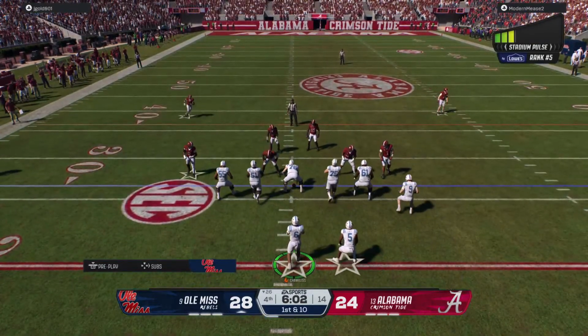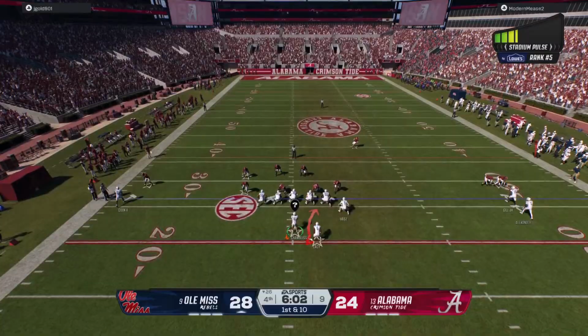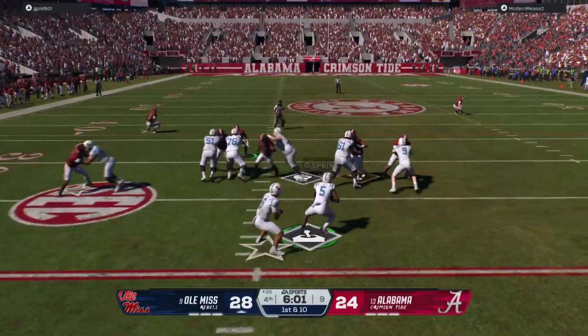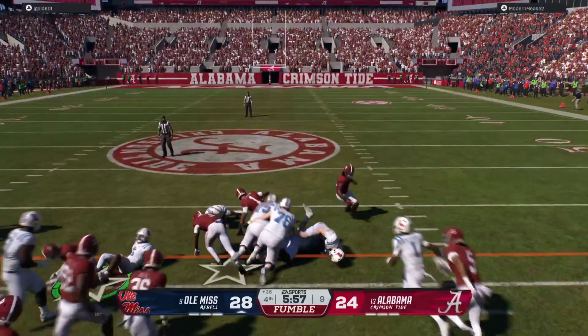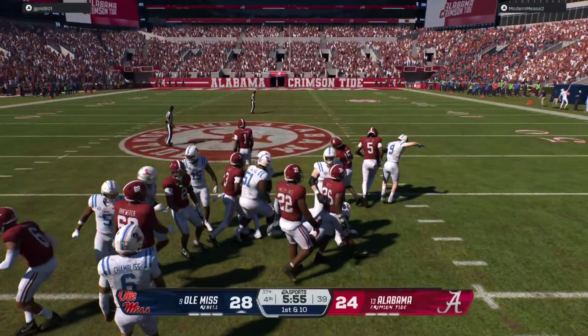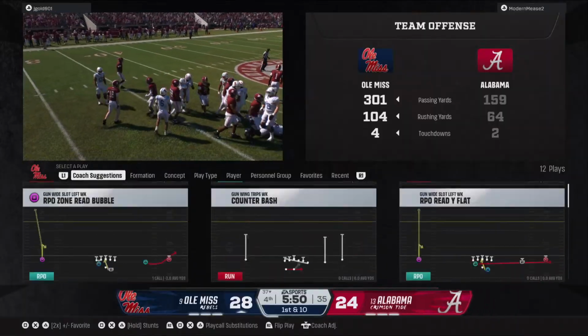Ole Miss ready to send the offense onto the field. And they've got a little bit of a cushion here, David. If they can add to it on this drive, it would be nice. And it definitely makes a little... It's a fumble! Sometimes the ball just bounces your way, and the offense very lucky to keep possession on that one.